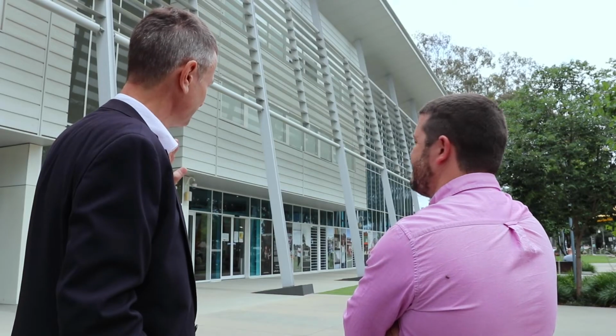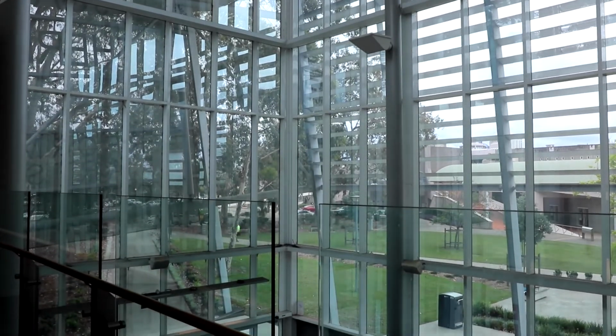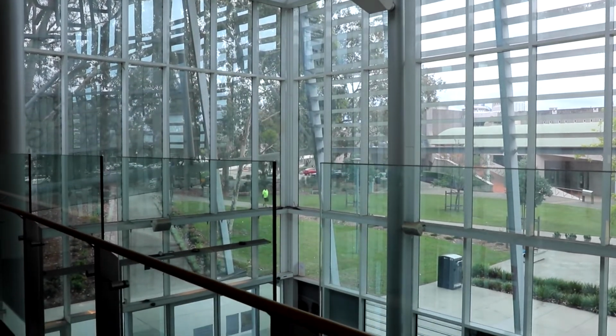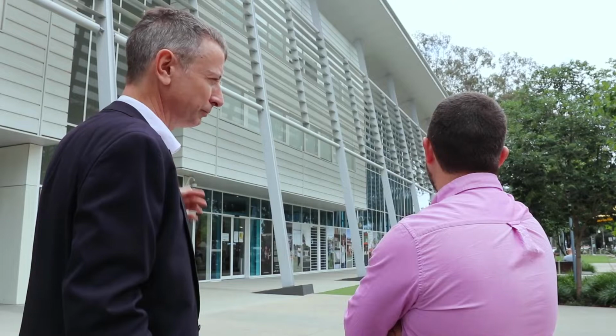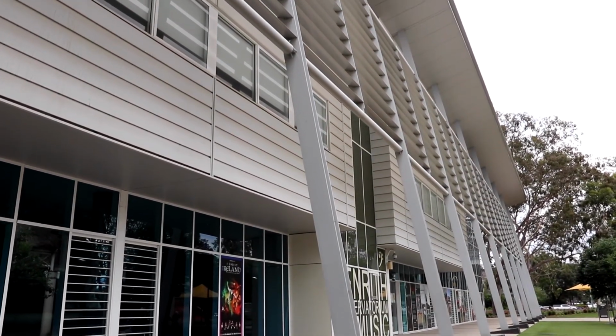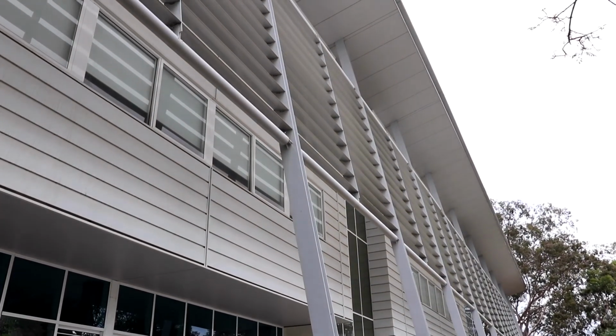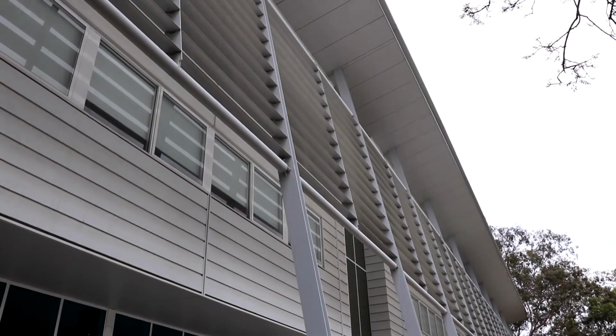I remember being here during the first summer, and we had a 32 degree day outside. Interestingly, inside, it wasn't above 26 degrees. Oh, wow. That's because of the thermal mass inside the building, and the fact there was no direct solar, and we had a little bit of a breeze coming through as well. We also have some offices up here, and all those offices are naturally ventilated. The occupants have the opportunity to either open the window for natural ventilation, or have air conditioning in there too. So again, it's a true mixed mode.